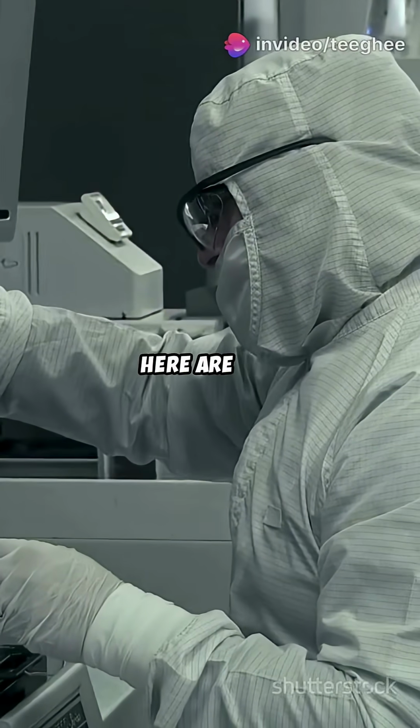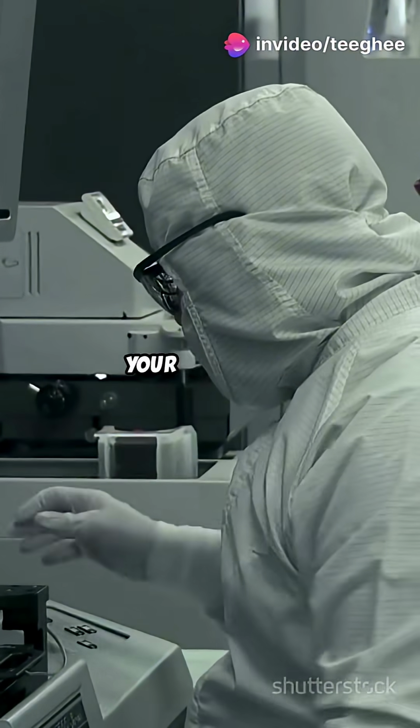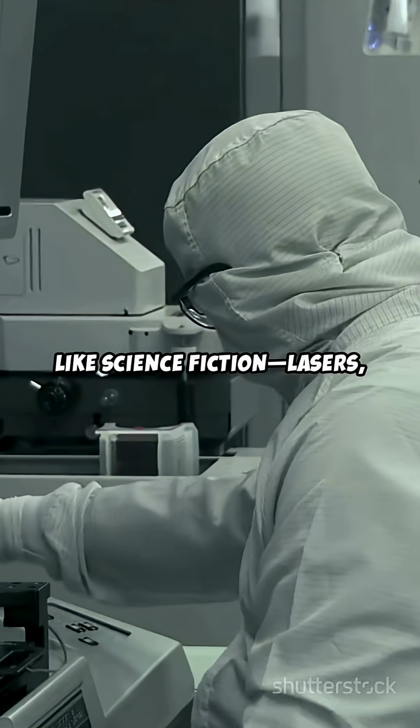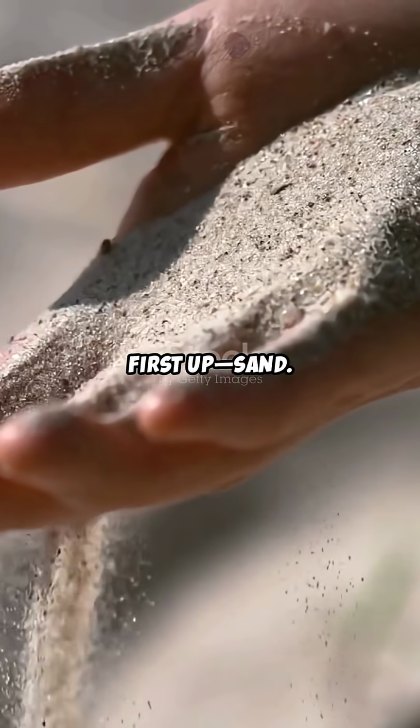The people who work here are like modern-day alchemists, turning something as ordinary as sand into the beating heart of your computer. They use tools and techniques that sound like science fiction, lasers, robots, and chemicals with names you can barely pronounce. First up, sand.